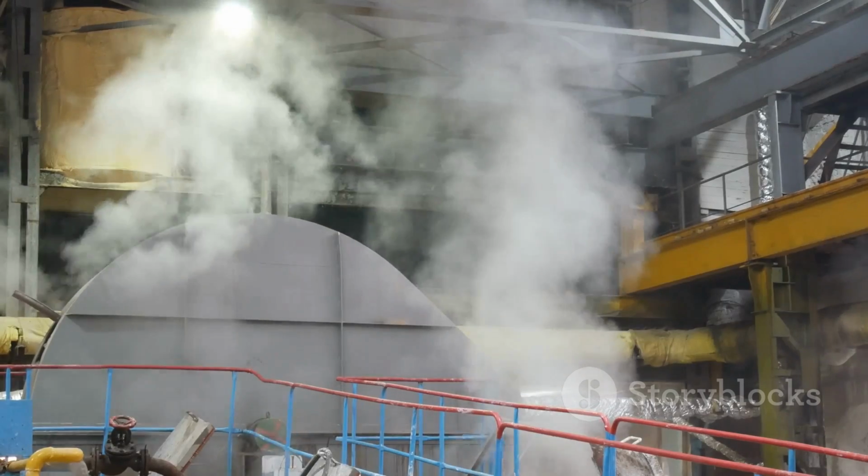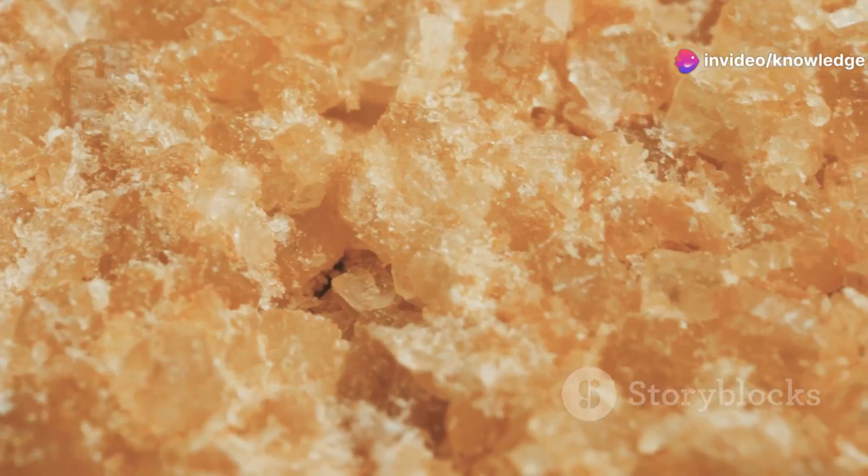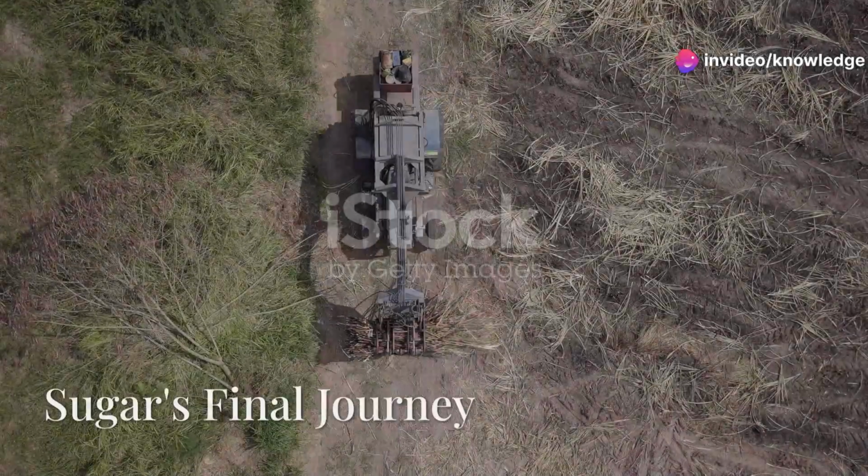The purified juice is then boiled down in huge evaporators. As the water evaporates, the sugar begins to crystallize.